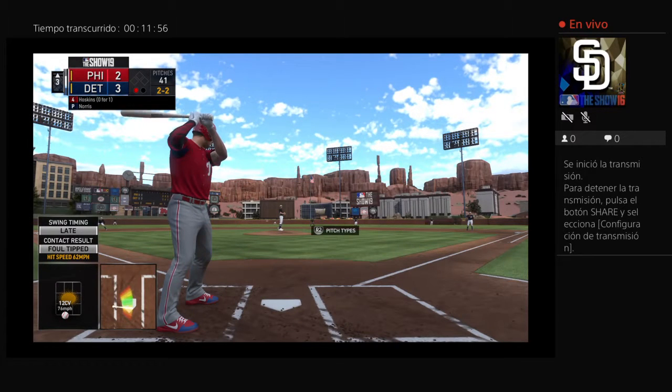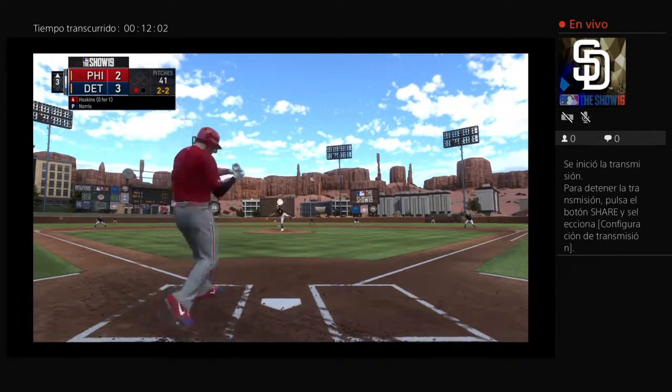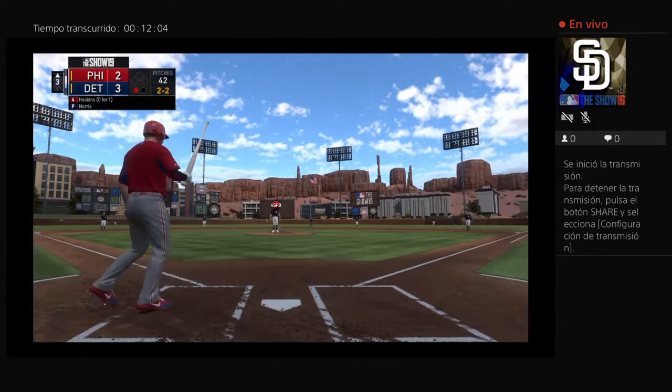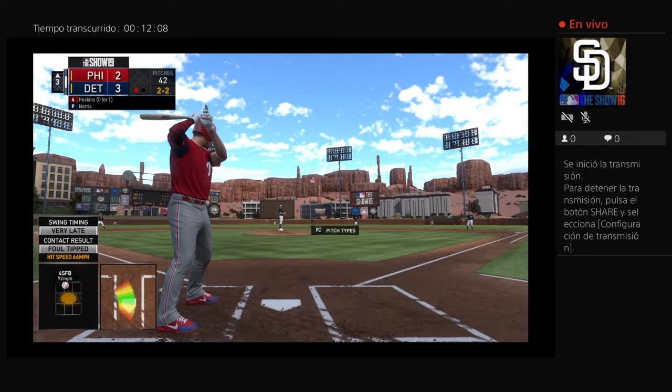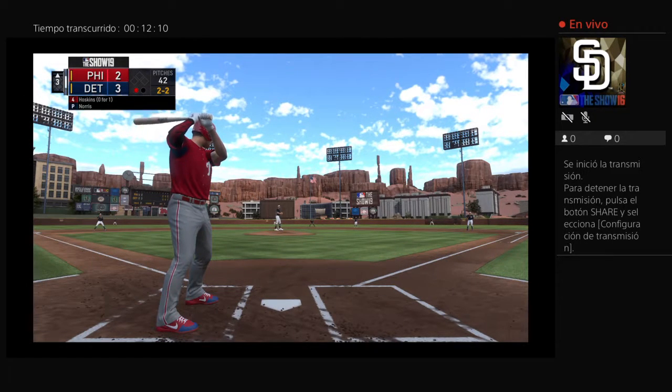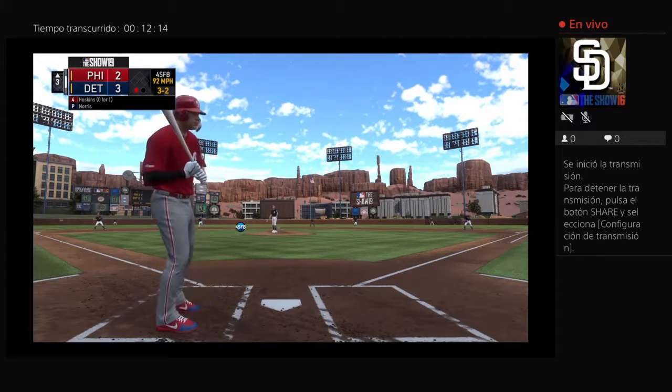Can't imagine he comes back with a third breaking ball. That hitter looked like he timed that one up pretty well and just missed it, fouling it away. Fouled off. Ready with another 2-2. So a full count now.